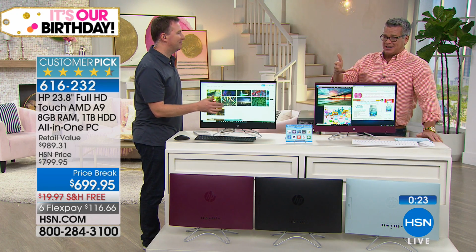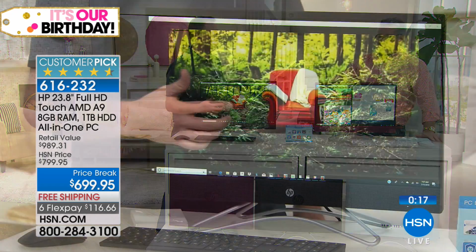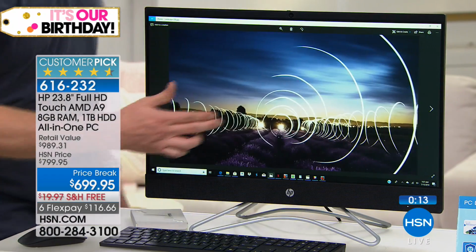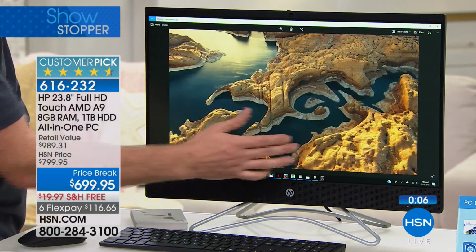So when you see $699, know you're getting a lot of bang for your buck, a lot of computer for your buck that you're going to love. And again, it may not be for everybody, but if you're somebody that likes a big screen and is tired of squinting at a little teeny tiny one and you want a home base computer, this is the one that you're looking for. $699.95.